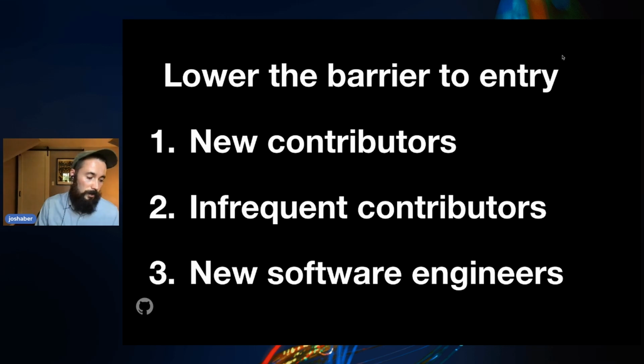And then the other group of people that Codespaces really helps out here by lowering the barrier of entry is new software engineers. One of our engineers within the company, John Crepesi, ran a software engineering boot camp for folks who were new to software engineering, maybe coming from other careers or underrepresented backgrounds. And he did it using Codespaces.